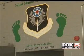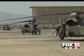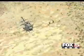We're going to fight our way in, get that survivor or survivors, and then bring them home. They're called the Jolly Green Giants, an elite Air Force group that trains at Nellis Air Force Base. The scenario on this day, finding and retrieving an injured American soldier in a remote area. A run-through of something that they'll likely see when heading to Afghanistan next month.